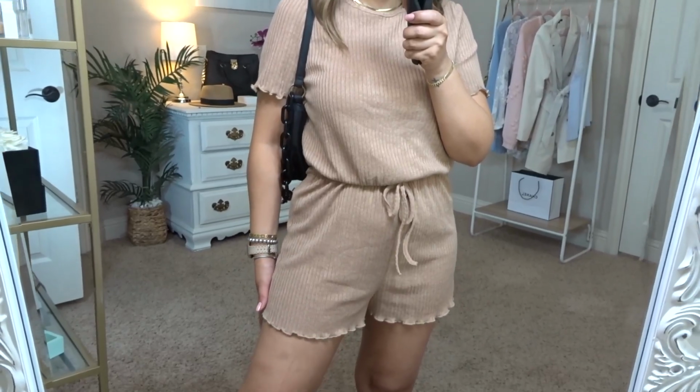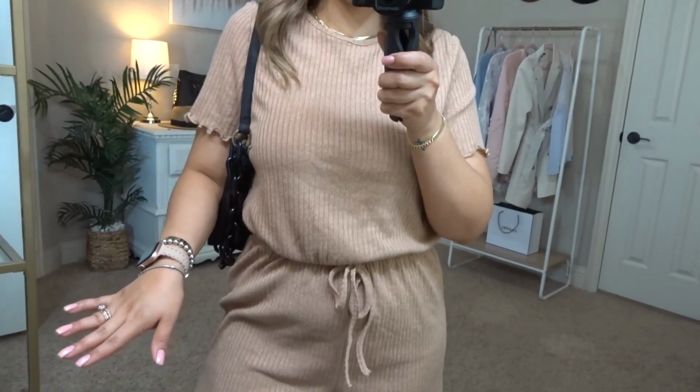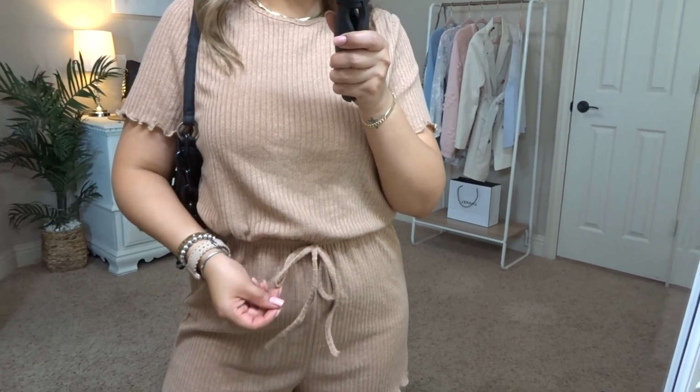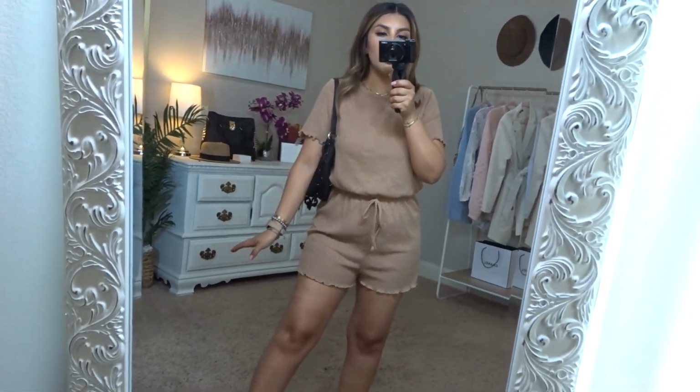Such a great basic color to style with anything. Other than it being short, it actually fits really nice. The waistband is super stretchy and the waist tie is there just for decoration. Super soft and comfortable.